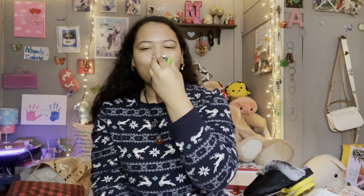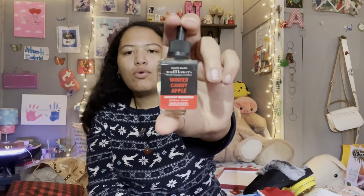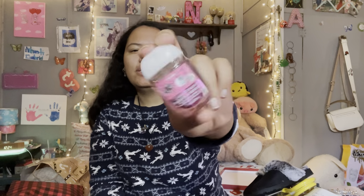Then I got this blind box thing and it had Patrick in it and he smells like a campfire. He's scented. He's so cute. It's from the new SpongeBob, the Camp Coral one. Winter candy apple wallflower. The last thing in my stocking is some new hand sanitizer from Bath & Body Works. And it's the Christmas morning mimosa scent. So that was everything in my stocking.